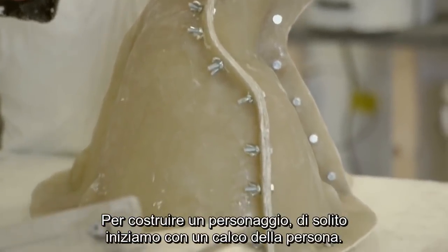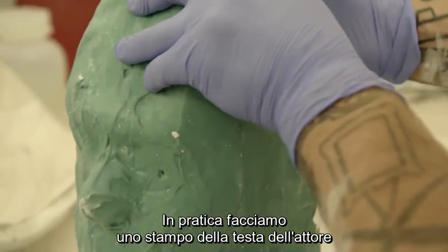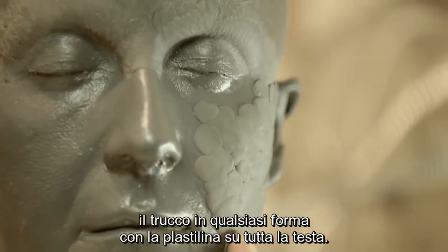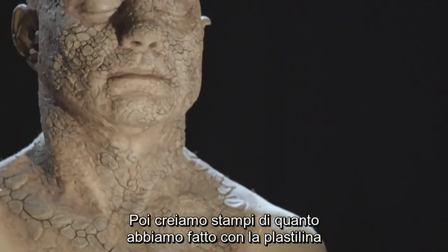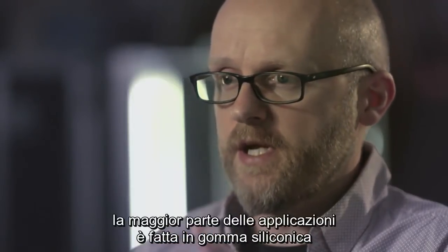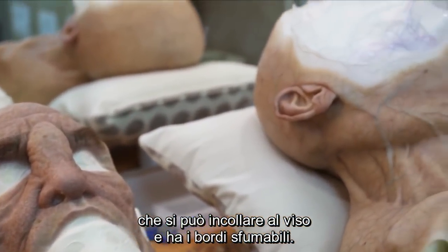The build of a character would usually start with a life cast, basically making a mould of the actor's head, which we can then make duplicate heads out of. We would then sculpt the makeups and all the forms in a modelling clay all over the head, and then we would make moulds of the modelling clay basically on the formers of their face. Once we have our moulds, the majority of our appliances are made out of silicone rubber, which can be glued to the face, and then the edges can be blended away.